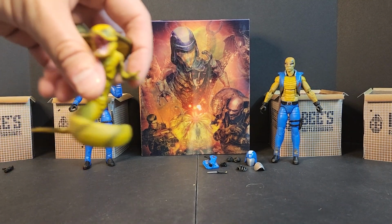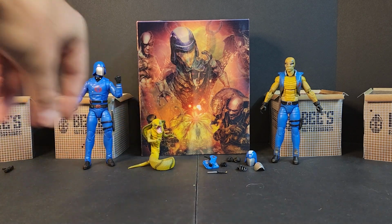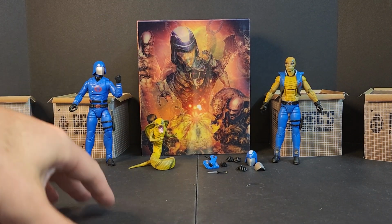So that's a little disappointing when it comes to that piece, because I was hoping for a little more flexibility out of that. I don't know why they didn't use bendy wire. I think it would have made more sense, especially when half the figure's already been paid for.